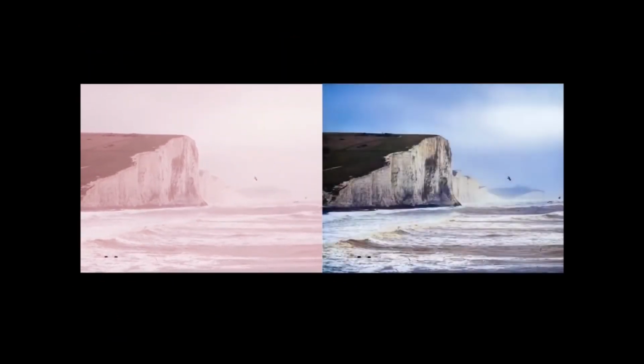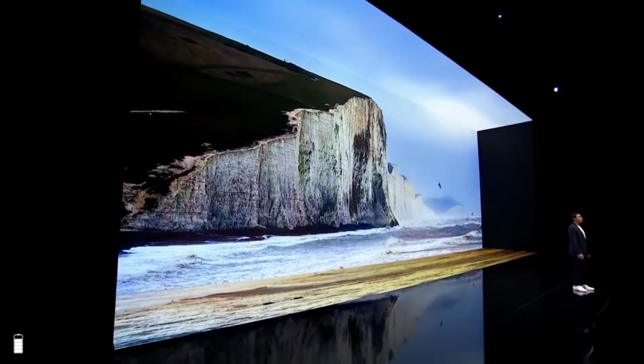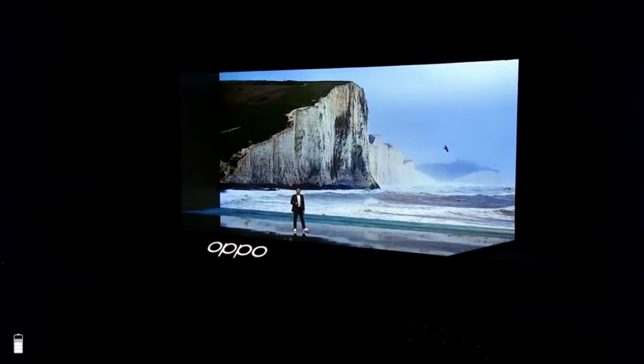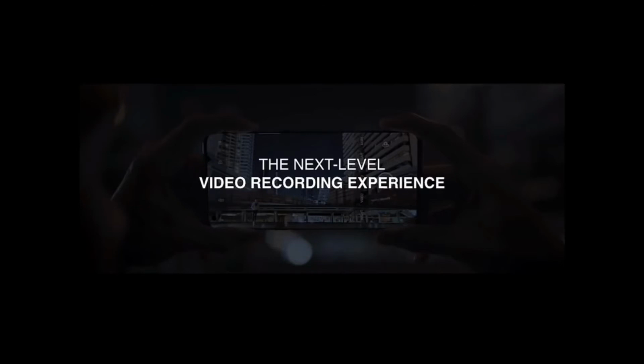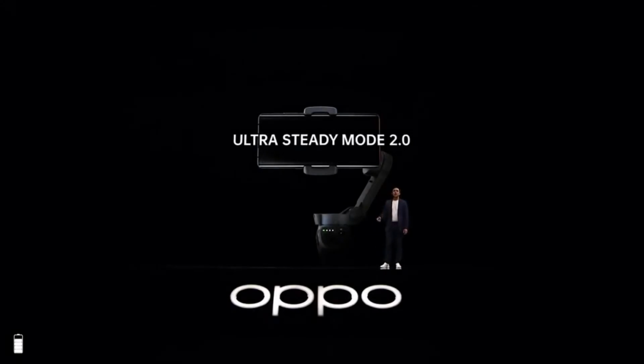clear, and natural shots. But with the Find X2 series, we haven't just upgraded the camera for images, as we know the 5G era is the era of video. So with the Find X2 Pro, we have also looked to uncover the ultimate in video, to let customers capture content that makes the most of the screen. To capture the ultimate video content, you need enhanced stabilization features. The Find X2 Pro includes just that.